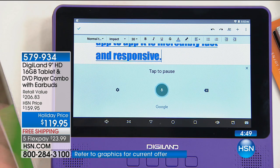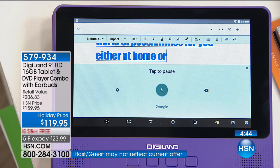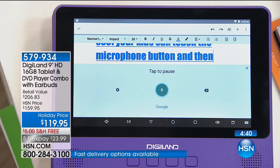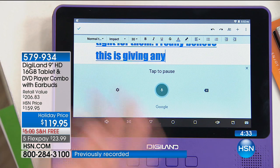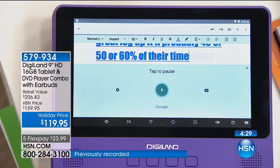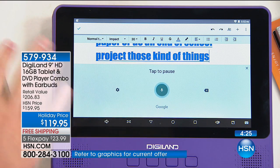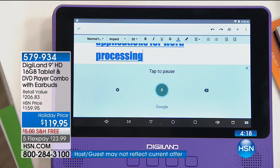Being able to talk to your tablet opens up a world of possibilities for you either at home or at school, period. At school, your kids can touch the microphone button and then whatever their professor or teacher says, the notes will be typed for them, period. I really believe this is giving any student a great leg up. It'll probably save 40 or 50 or 60% of their time when it comes time to write a term paper or do an end of school project, those kinds of things. Their papers, their notes can all be written this way, and you can download lots of free applications for word processing and that sort of thing from the Google Play Store, period.